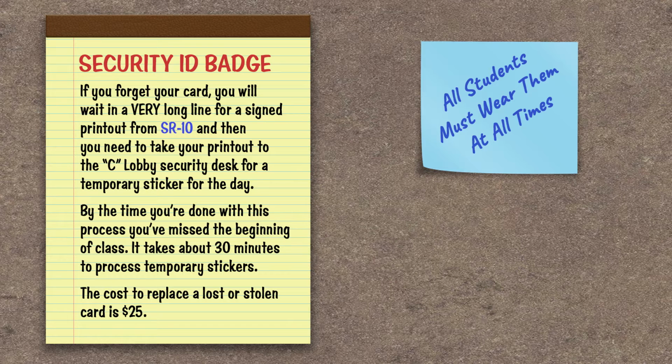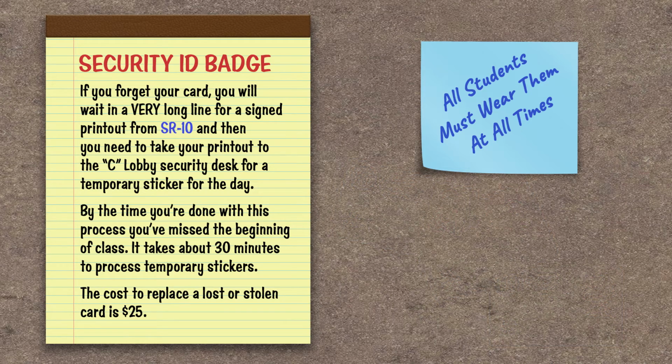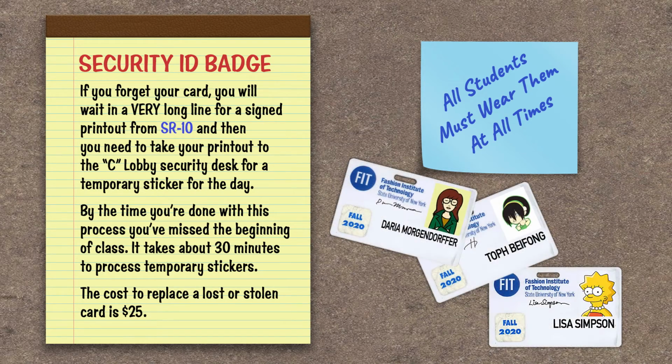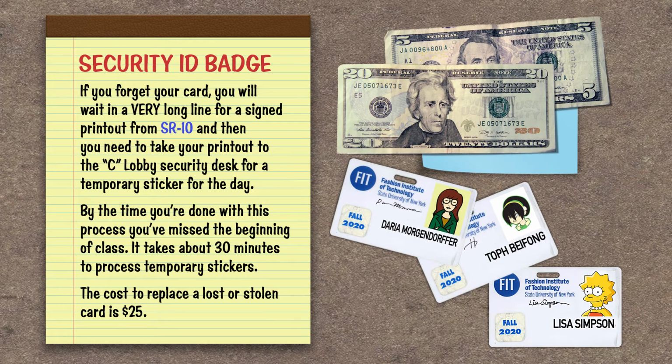It takes about 30 minutes to process temporary stickers. Please do not forget your security ID badge. And for your parents' sake, please do not lose your security ID badge. The cost to replace a lost or stolen security ID badge is $25.